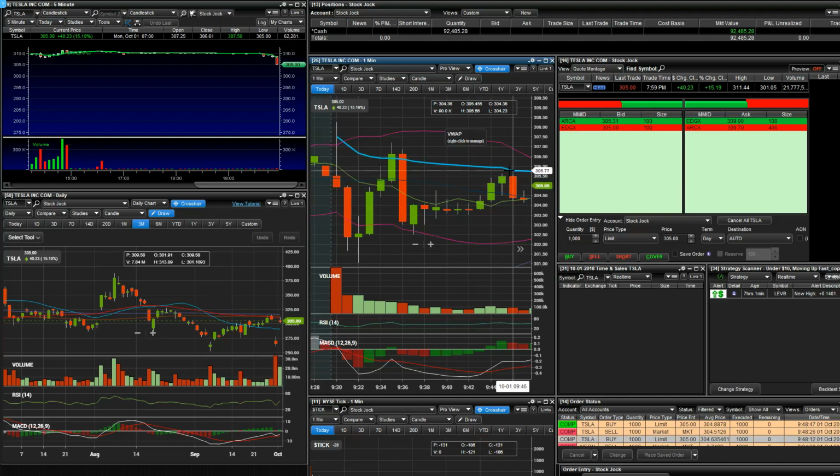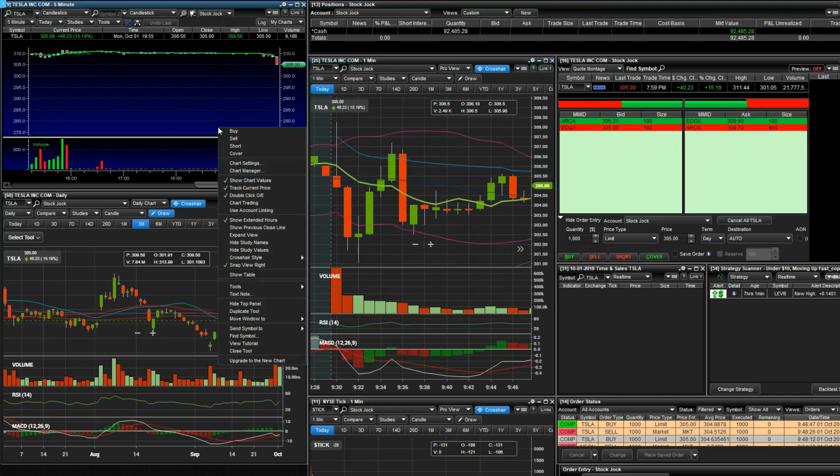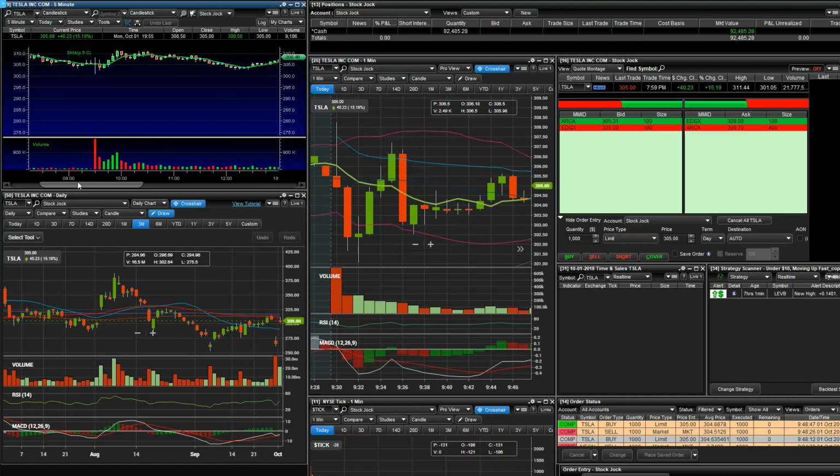Watched it come up to the VWAP, and I thought it would probably get rejected again. And sure enough, we got a rejection candle, but it was different. It didn't sell off $4 like this one did. So I was telling myself, okay, well, now we're going candle under candle here on the 1 minute chart. I don't even know what the 5 minute looked like. Yeah, doesn't look too special.